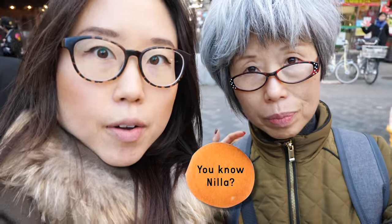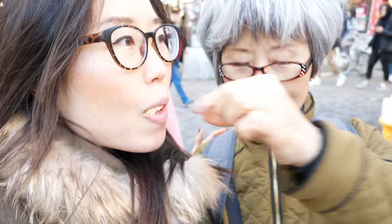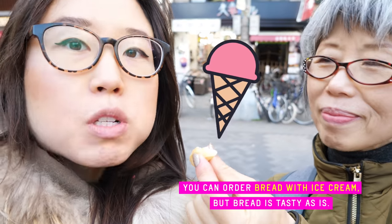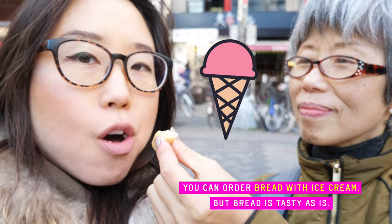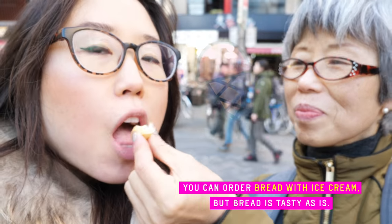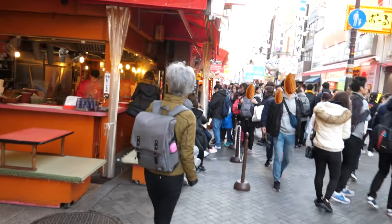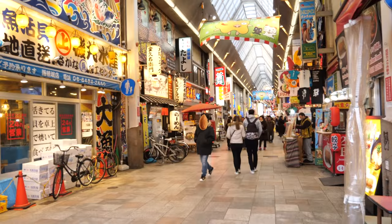Oh, this is more like a cracker than bread. Kind of like a Nilla. Yeah, that's a good bread cracker. There's so much glory on the outside, next to your skin. So much beauty in the texture. The interior is like your normal bread, like white bread. Summer with ice cream is great, but this bread by itself is fantastic. It's mildly sweet.